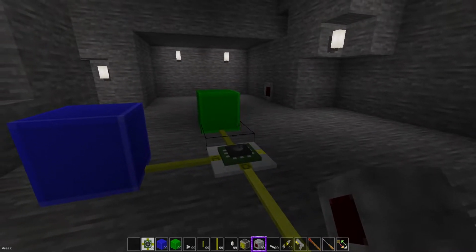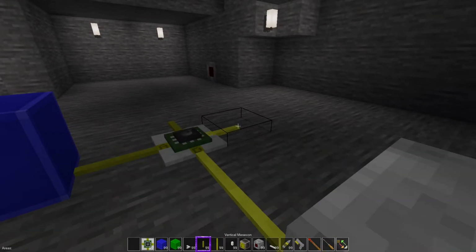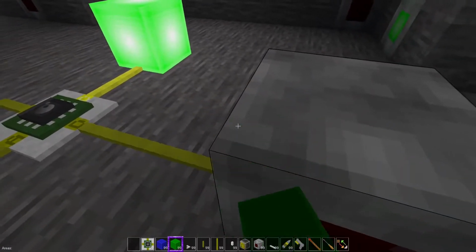Oh, brilliant. I'm brilliant, aren't I? So I put the block in the wrong place. There we go. So you can see that works.